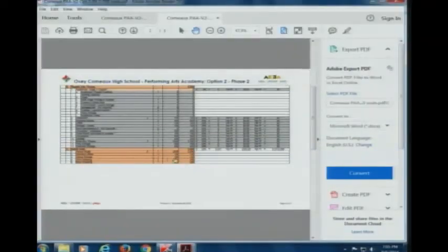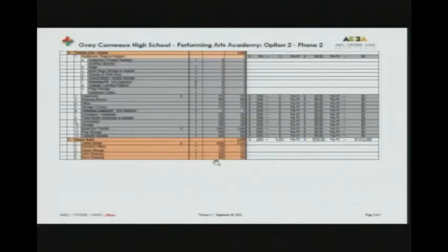How many square feet is that dance studio or the dance suite? The studio itself is 4,200. The whole suite is right at 5,000. So you've got one office space, storage and dressing rooms. Let me ask staff a quick question. Will there be any empty classrooms once we rezone and repopulate?